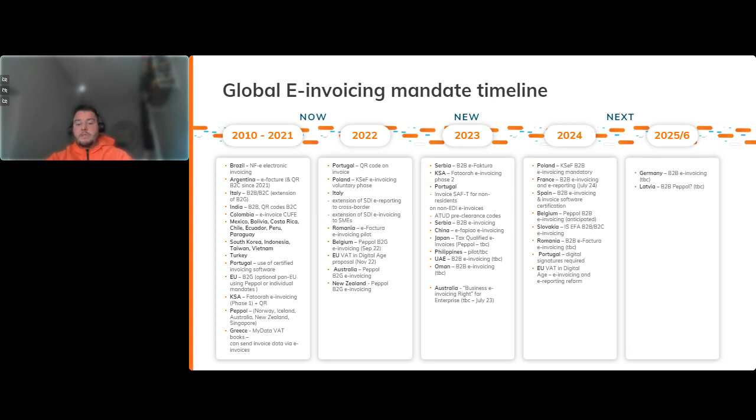They will introduce this either as a step-by-step process, starting with business to government, and then extending that mandate and evolving it to business to business, and also business to consumer. Or they might just do it in one big splash. And that's what they did in Italy.